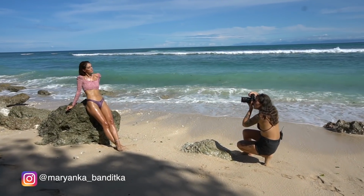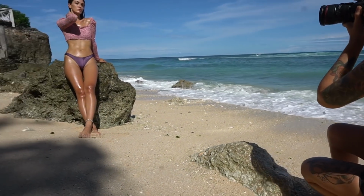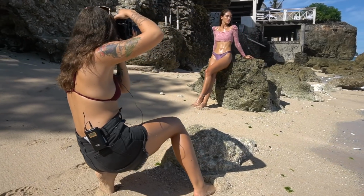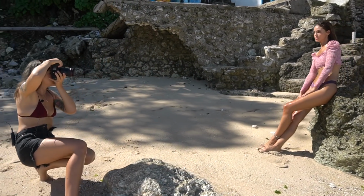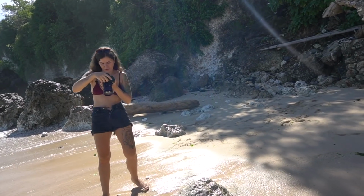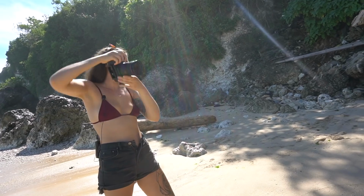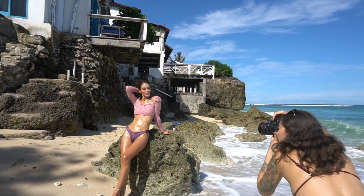My settings, most of the time I was shooting in direct sunlight, so I was shooting on a very high shutter speed and quite high aperture as well. My aperture was around 4. That's what I usually keep it at when I want to keep some blur, but I also want to add a bit more of the location and so on. Nice. Love that. Yeah, super nice and dreamy because this top is super soft. Yeah, it's beautiful.